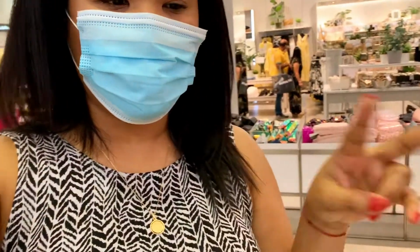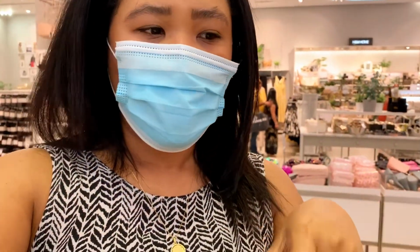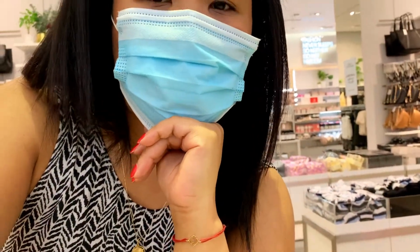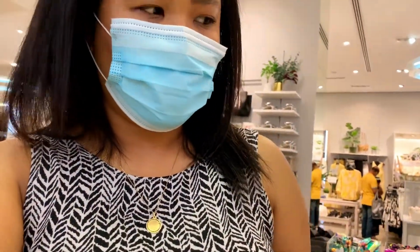Hi. I actually ordered online and I want to collect it here. Yeah, I have it. And she's going to check if it's here or in their other shop, because apparently they have two shops here in Dubai Mall. So most probably it will be in the other shop, but she will still check if it's here. So anyways, let's wait and see if it's here.